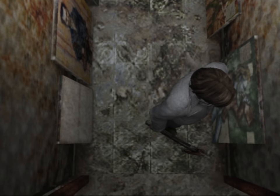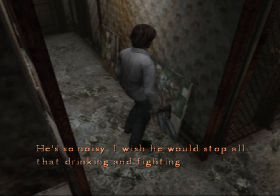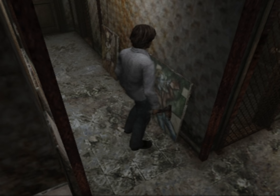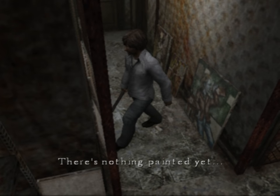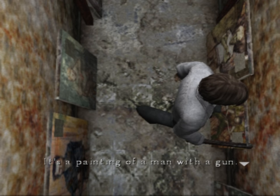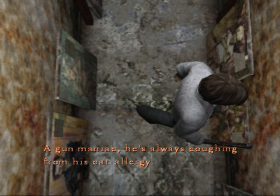I wonder if there's one for me. Painting of a man drinking alcohol. 203. He's so noisy. I wish he would stop all that drinking and fighting. Nothing painted yet on this one. Painting of a man with a gun. 101. A gun maniac. He's always coughing from his cat allergy. Oh, right. The one with all the model guns.